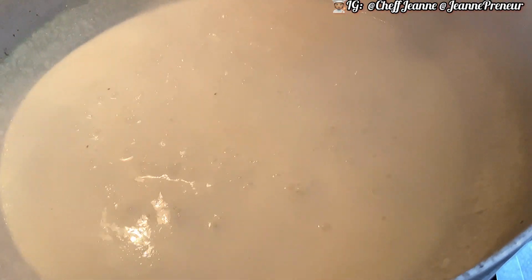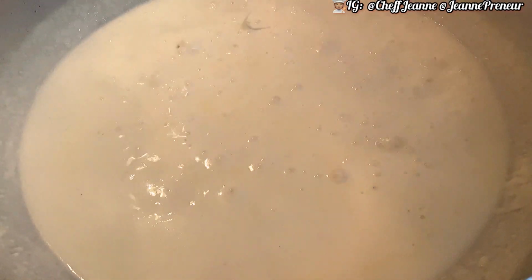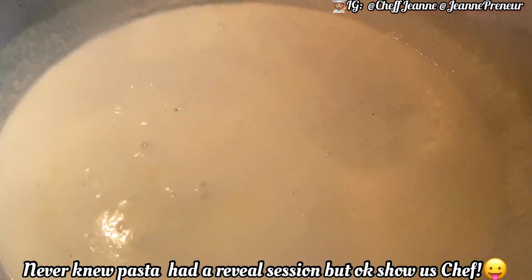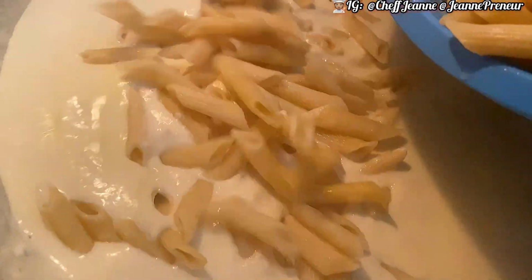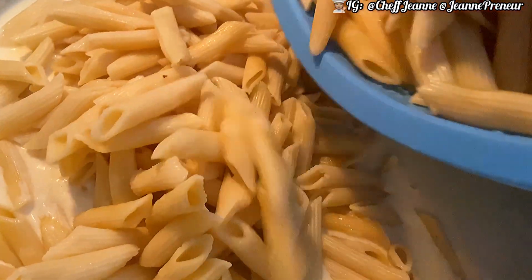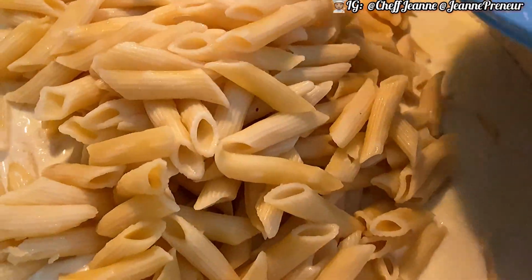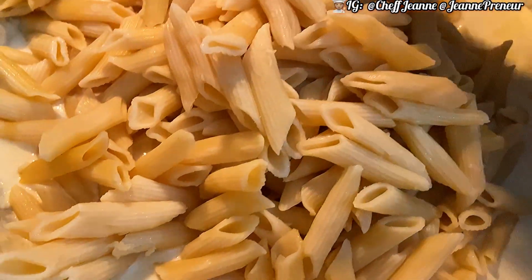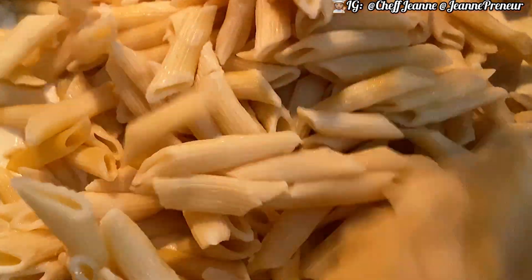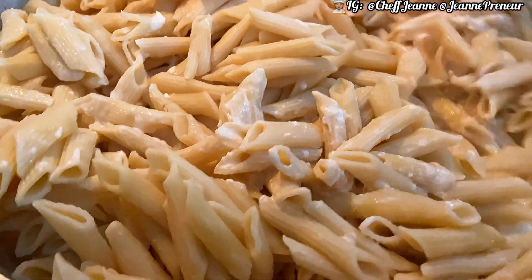Guys, now that our cheese is melted, we are going to add in our pasta. Let's do this, guys. Let's reduce the heat. You guys are ready for this reveal? We're going to add it slow by slow. Guys, now that that's done, we're gonna go ahead and mix it in, fold it in. Go ahead and fold that in.